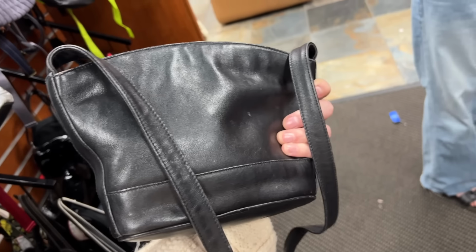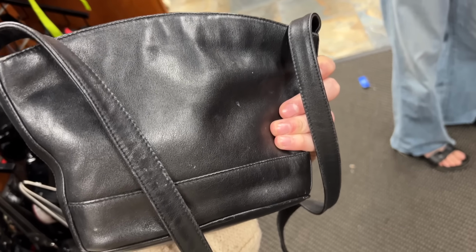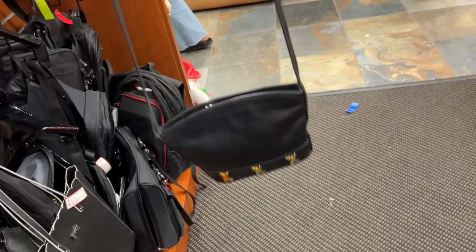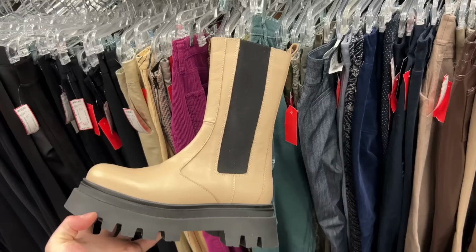The first thing I ended up finding was this really adorable Paloma Picasso bag. I love finding her stuff, even though I don't really see it that much. This bag was $35 before the discount. I looked up comps on the smaller one. Thankfully, I have cell phone service in here, and they're not the best. I do end up finding another one a little bit later.